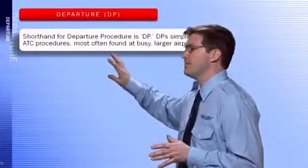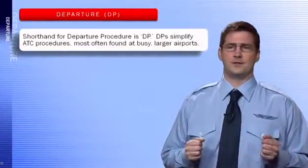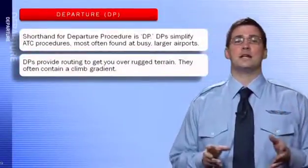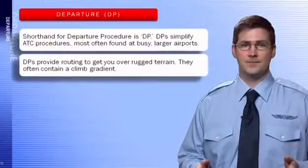The shorthand for departure procedure is DP, and it simplifies ATC procedures, and they're most often found at busy, larger airports. DPs provide routing to get you over rugged terrain. They often contain a climb gradient, so you must be certain your aircraft can climb at or above the climb gradient when you accept the DP.